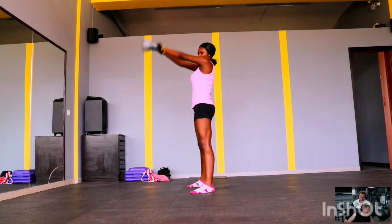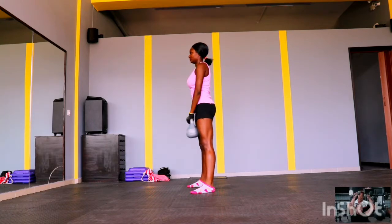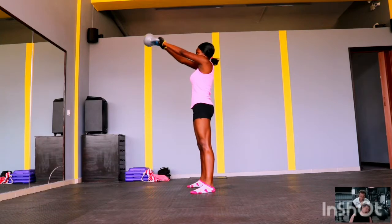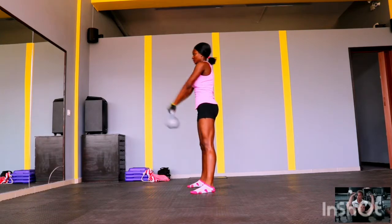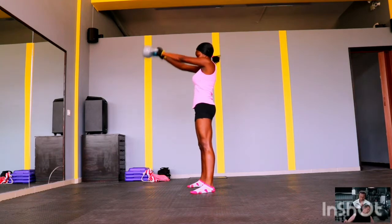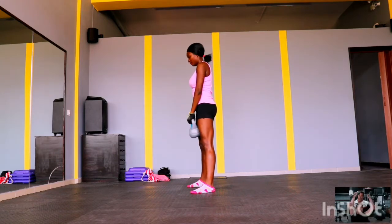Okay, so right here, we're just going to swing it halfway. We're not going all the way down. Now there's another move where you swing it all the way from in between your legs, up high and down. But since we did the picking up and dropping of the kettlebell, I didn't want to add too many moves that will affect the back.